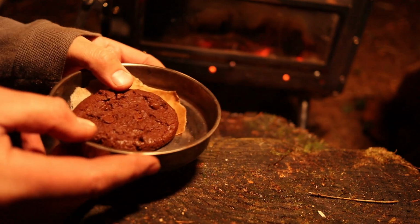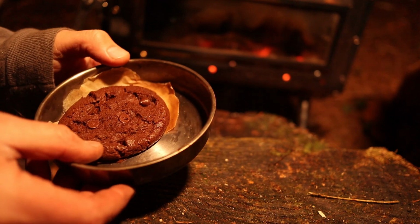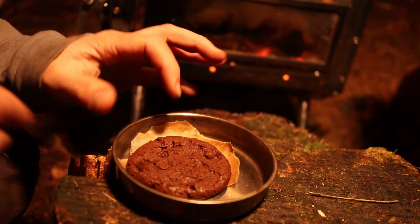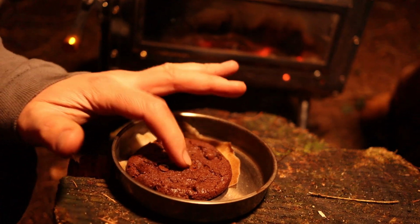Oh, look at that. What a lovely looking cookie. Still quite hot. Already? It's already going quite firm.